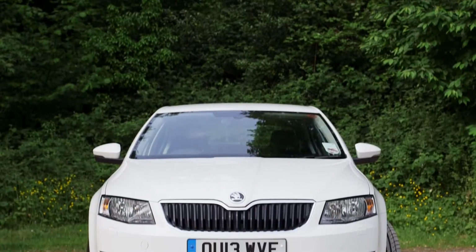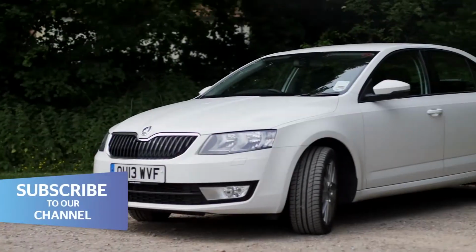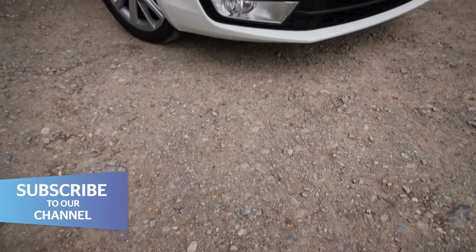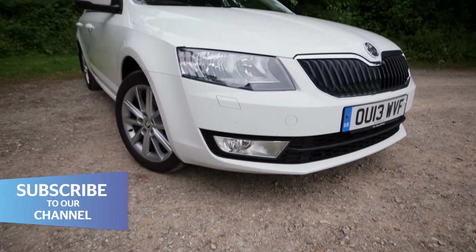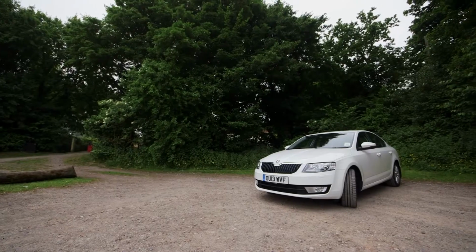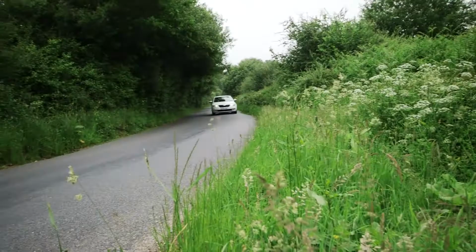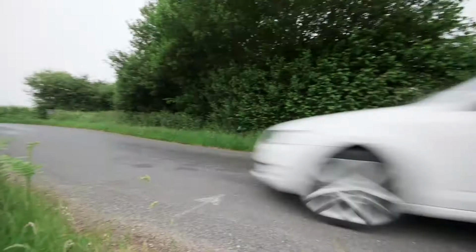Skoda has sold nearly 4 million Octavias so far. It's always been a no-nonsense car that offers lots of metal for your money. Now a new third-generation Octavia is here. It's even bigger, but also more sophisticated and more expensive. Has Skoda messed with its winning formula?